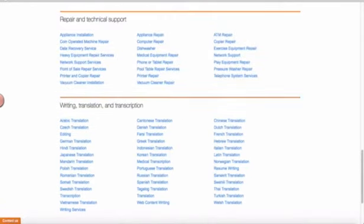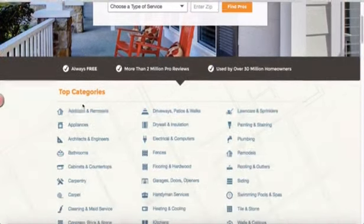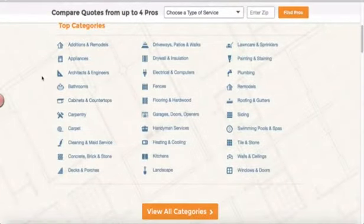And then my other site here is Home Advisor. This is more for, like it sounds, home repairs, and they do a really good job of breaking these categories down. So we come in here and it's showing the top categories. I mean, there's just so much in here.